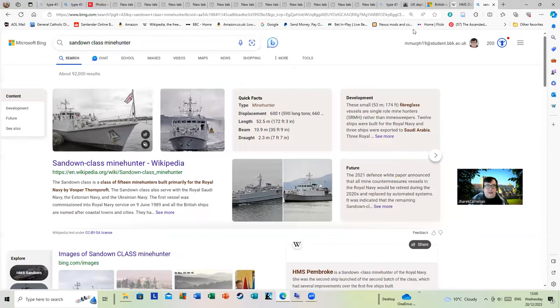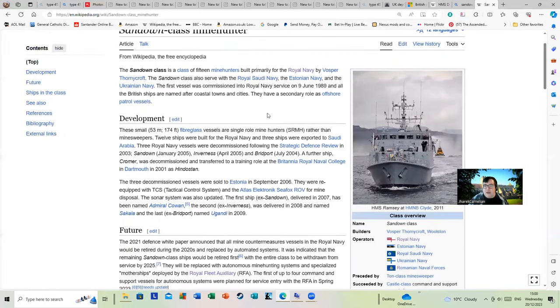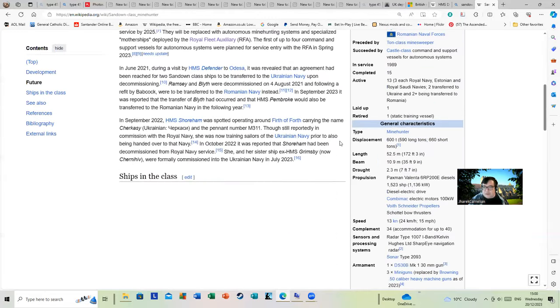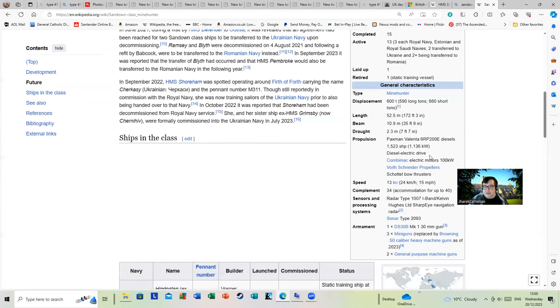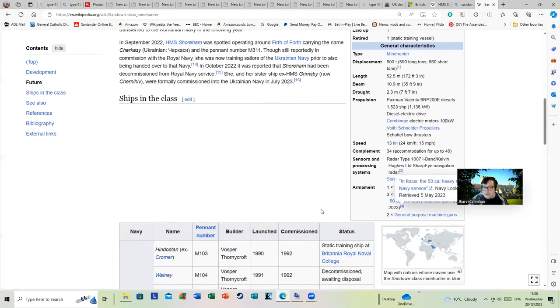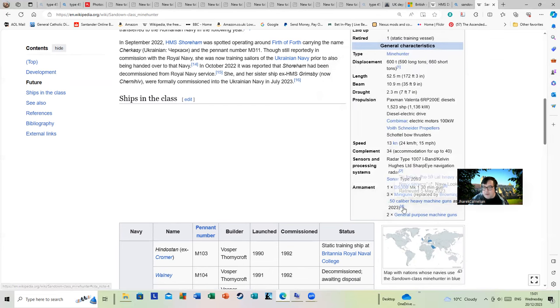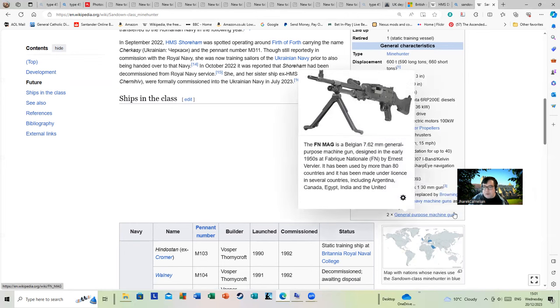This is the Sandown class Minehunter, as gifted to Ukraine. Its fit out and its size are as follows. Displacement, 600 tons, 590 long tons, 660 short tons. Armament, 1 Mark 30 gun, 3 miniguns, replaced by Browning 50 caliber heavy machine guns as of 2023, and 2 general purpose machine guns.